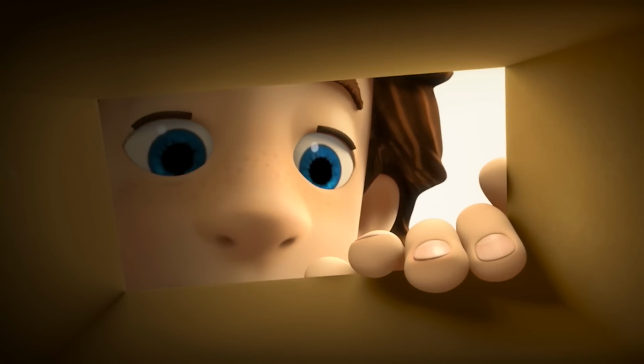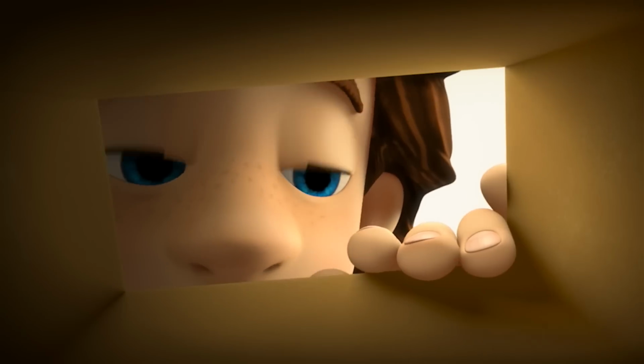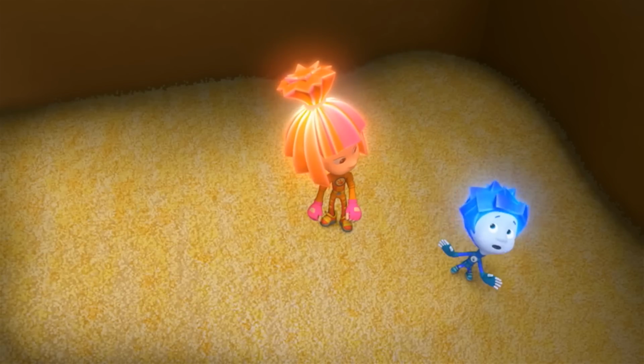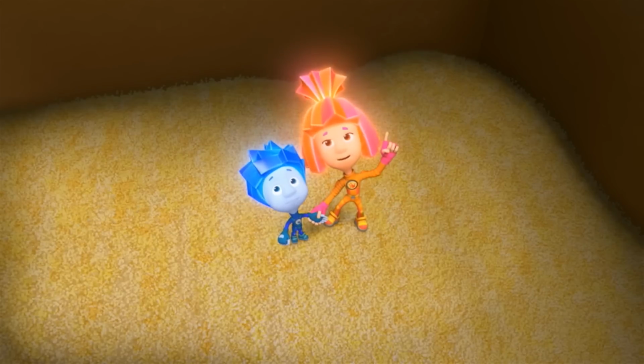What's going on in there? We picked everything off the top. We have to dive down. Then dive. Hurry up. Dad's almost done putting the mixer together. Where are the raisins? It's dark down there. We can't see any raisins. Well, try diving again. No, this way won't work. We need a filter.